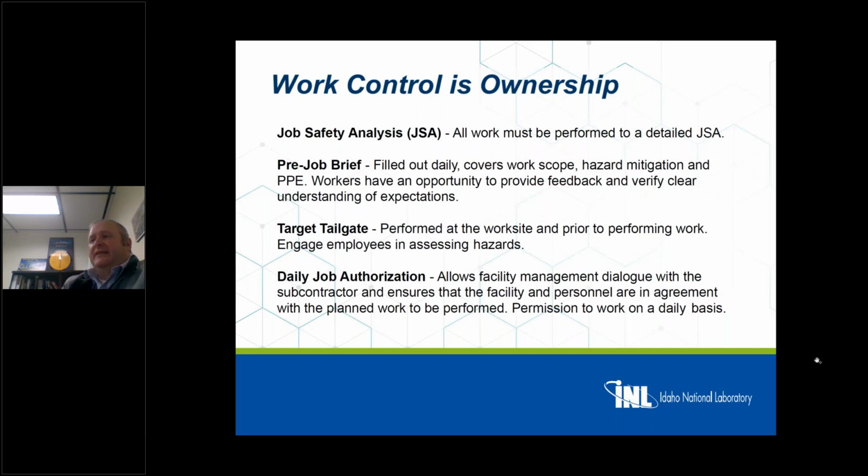Often we're working in other facilities. These facilities are ran by different facility managers. In a lot of ways, we're working in someone else's house. And so the CFR will work with the superintendent, get the work that is scheduled for the day onto the daily job authorization, and then have it signed by the facility. That allows us to go to work in that facility, and that facility knows what we're doing. And so we need to have the ownership to know that, hey, we have a scope of work for that day. If that changes, we have the pre-job brief and the daily authorization that will need to change also if we want to do a different scope of work.